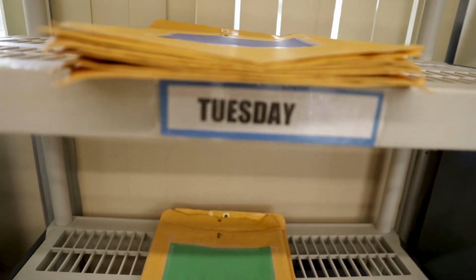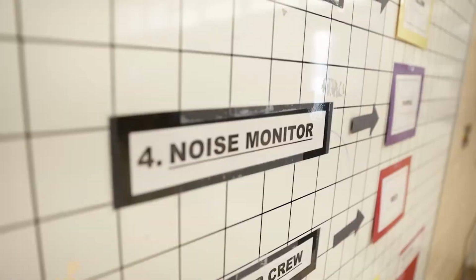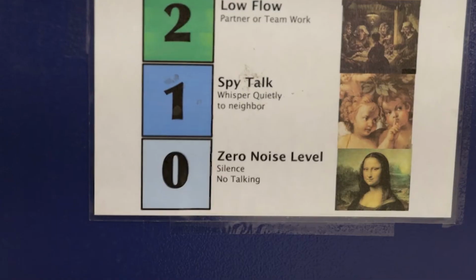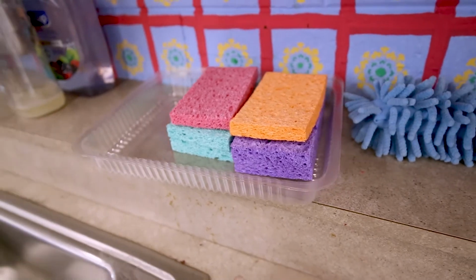Each folder has a color that corresponds to that specific day. Drying rack chiefs only collect artwork on painting days to go on the drying racks. Noise monitors ensure that students are on a level 0 when exiting the classroom. As a noise monitor, you must be the example by being quiet and putting your finger on your lips for others to follow. Cleanup crew's job is the most important. The art room needs to look like it did when you walked in. Use the sponges, duster, paper towels to make our room sparkle again.